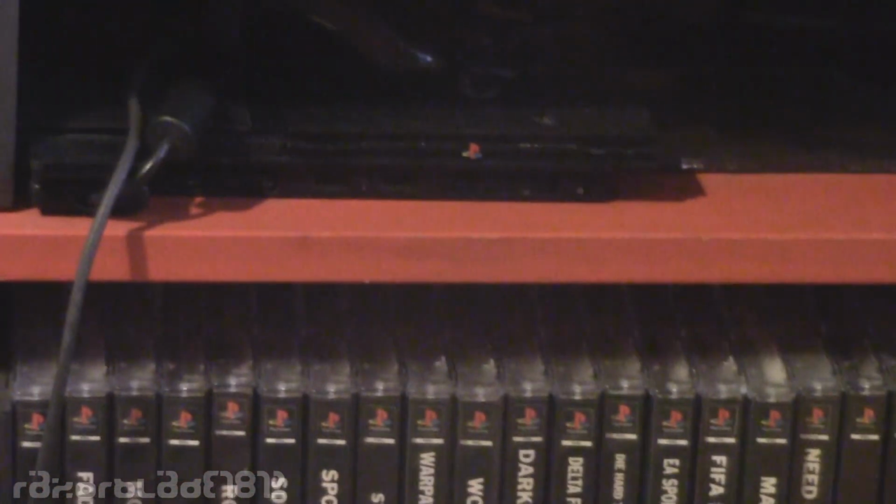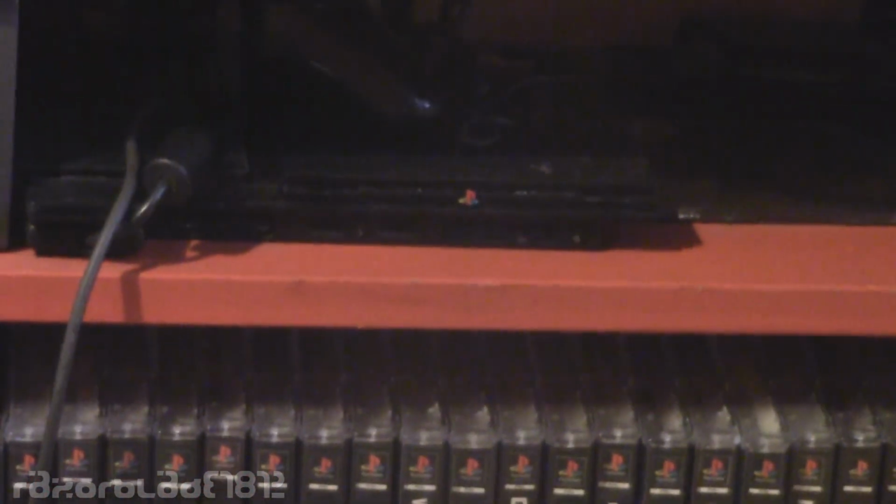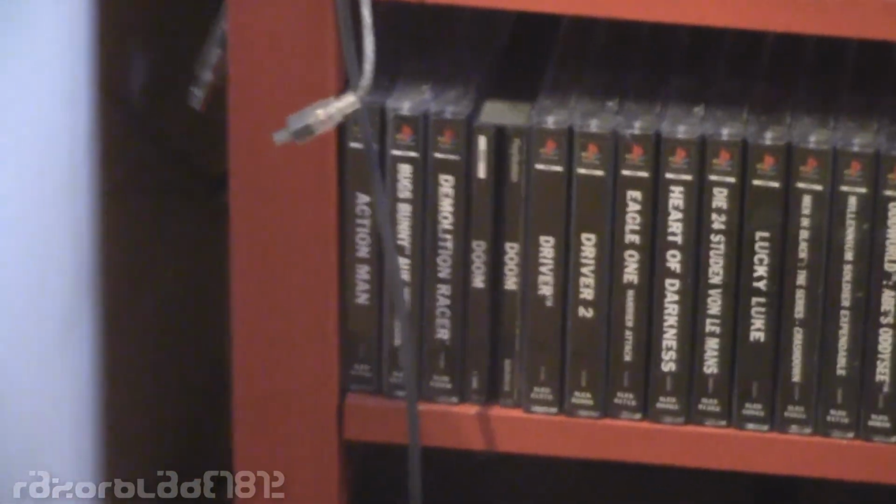This is my modded PlayStation 2 Slim, which I'm actually not going to use anymore, because I have some PlayStation 2 games that are on CD, and for some reason they don't work, even though the discs are flawless. But yeah, I might as well want to get a fat PlayStation 2 because it can play better. But let's move on.